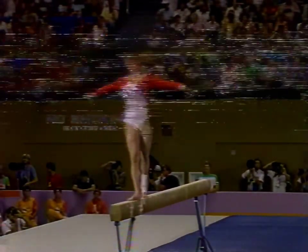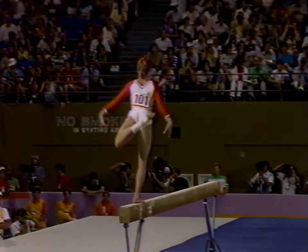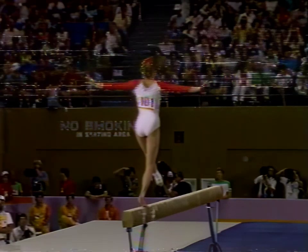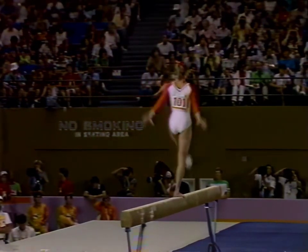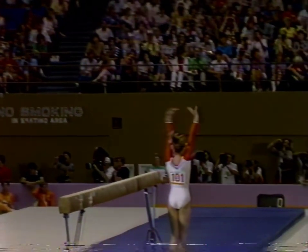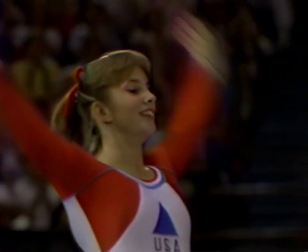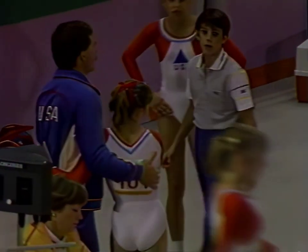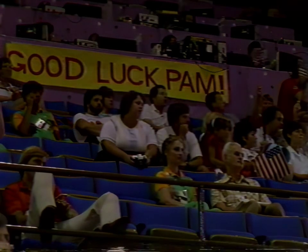Usually the coach is looking the other direction. This is such a nervous event. There's her cabriole, very high. And gainer, tuck open. Pam B. And the pressure didn't seem to affect her at all on that event.